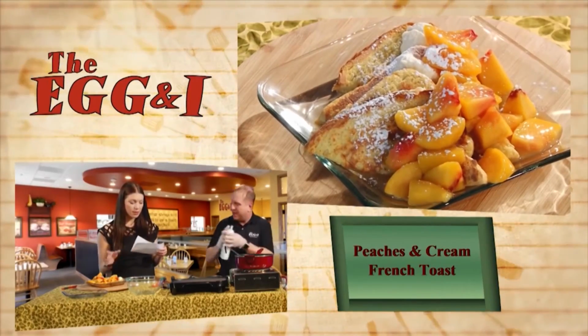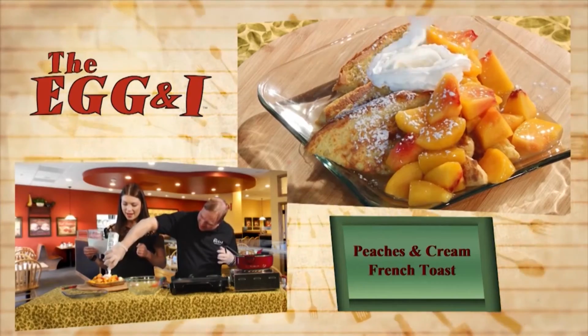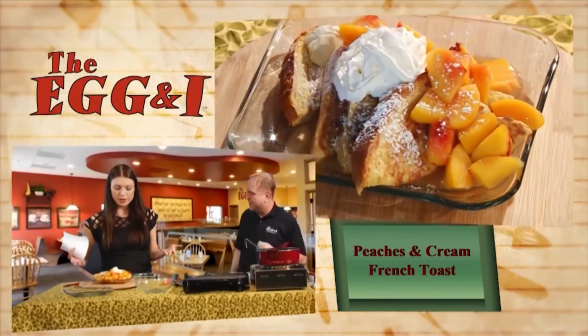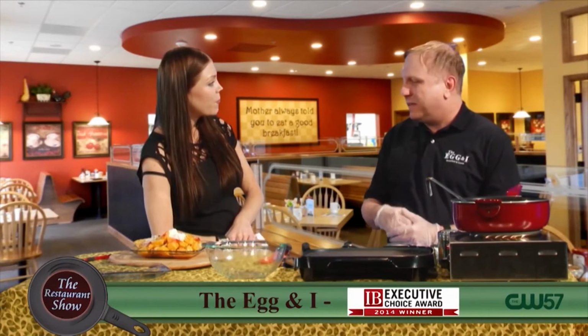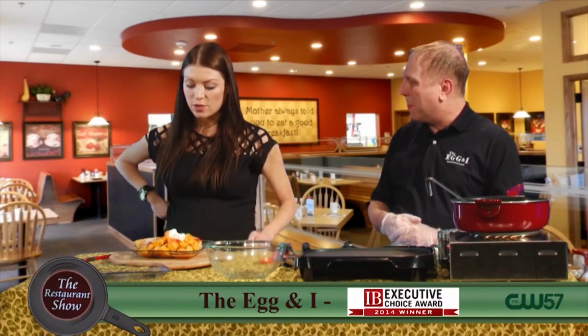And when can we get this peaches and cream? Oh, we're not even done. Not quite done yet. Look at that. Wow, that looks so good. Peaches, cream, what else could you ask for? I can't even stand it. That looks beautiful. That is a delicious breakfast. When can you get it? Starting February 9th until March 22nd. March 22nd. That is just super duper.